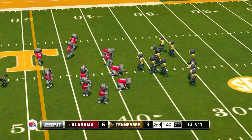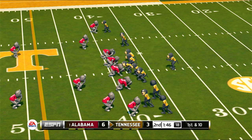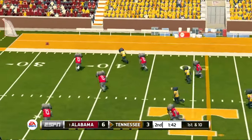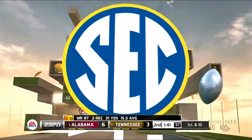From their own 38-yard line. First down. Defensive coordinator anticipating this five-wide set. He comes in with his dime package. Quick throw out to the receiver. He's knocked out of bounds at the 34-yard line.